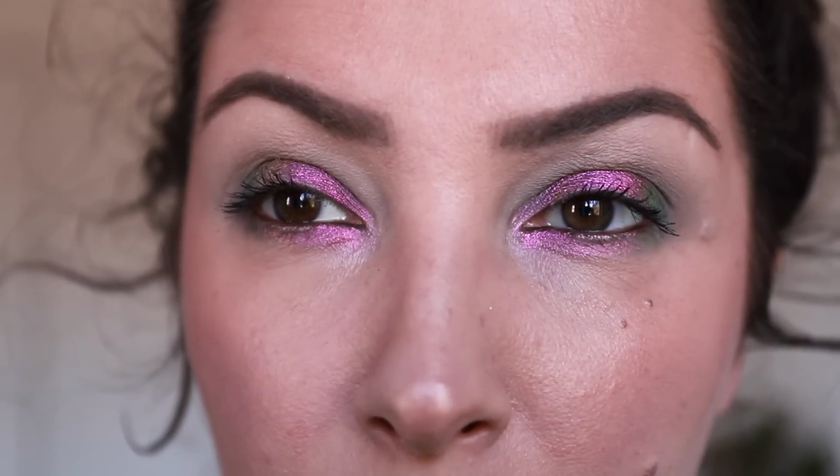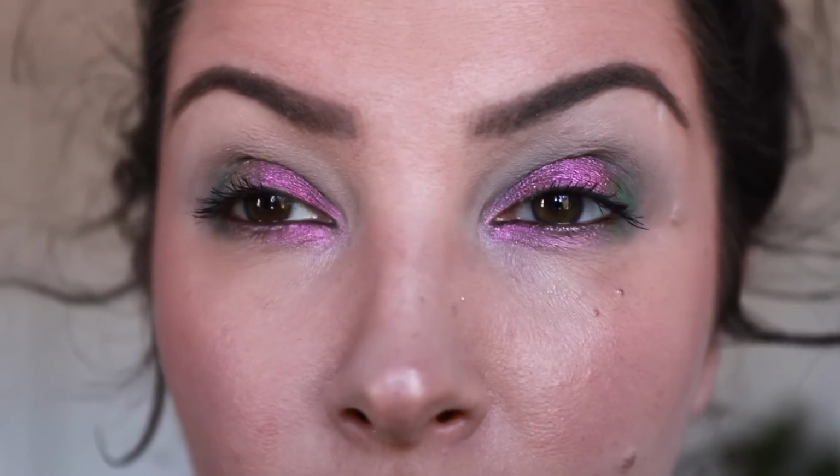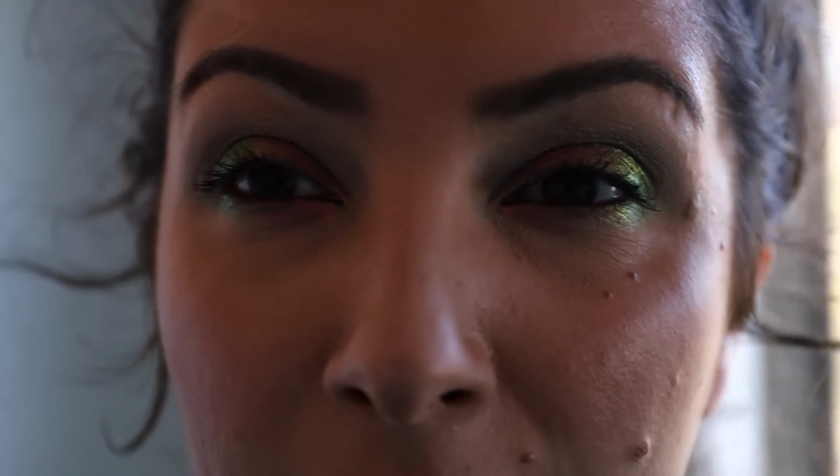Okay, I'm holding the camera. I'm going to actually lock this so it doesn't go in and out of focus. You can see that it looks very pink. Then hopefully as we turn around, oh, we're seeing some green and we're seeing some gold. It's looking really green when I turn my back to the light. And there we go. Look at that.